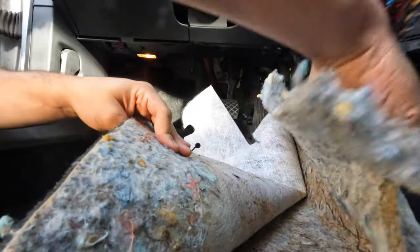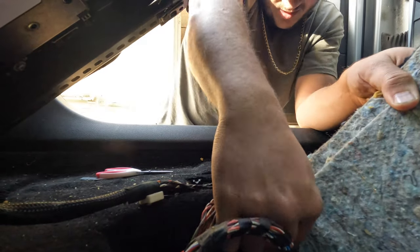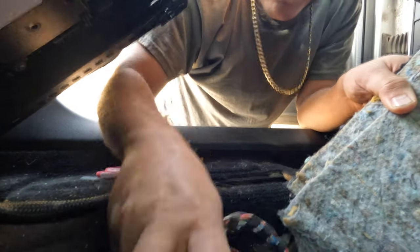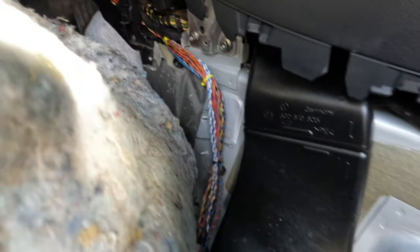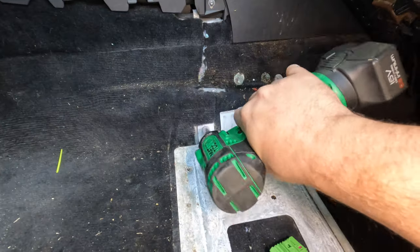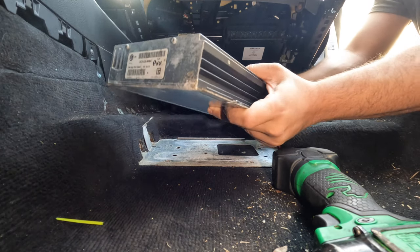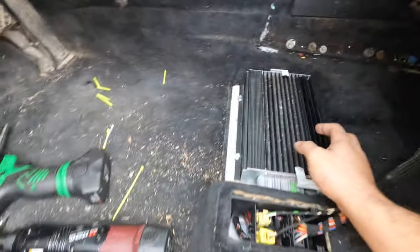All right, just gotta peel back the carpet. Gotta get it back under and around this little bracket. There's one, there's two. So we got it ran the correct way that it was. Set the carpet back down. All right. Cool, got them tightened down. Plug it up. Got it bolted down, got the bracket back in place. This thing ain't going nowhere.